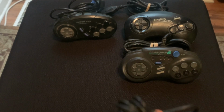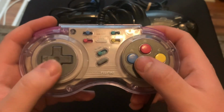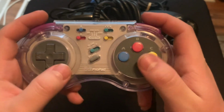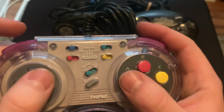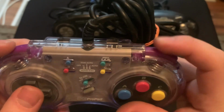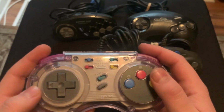And I have yet another bootlegged one. This is the SG Pro Pad, which looks just like the one that I had for the Super Nintendo, but with one less button. I'm not a big fan of these kinds of controllers. The other ones worked better.